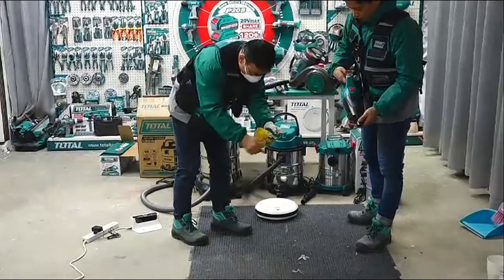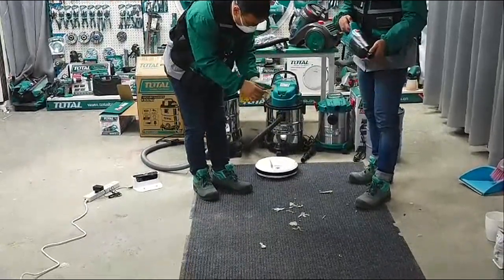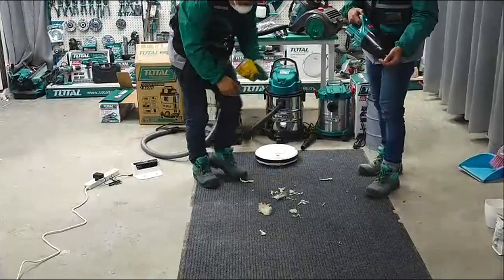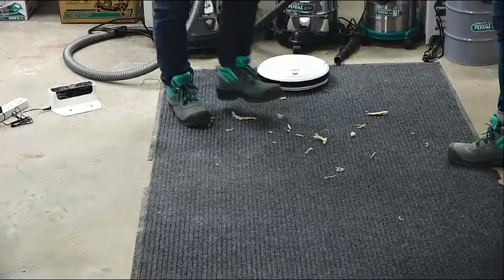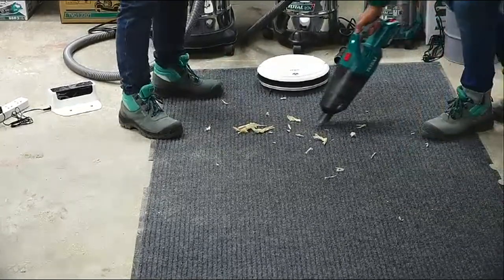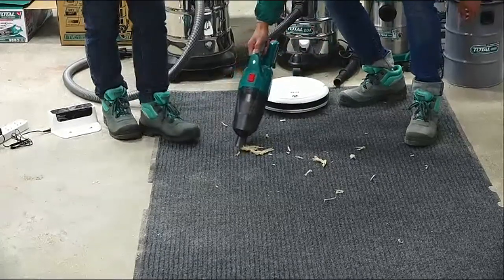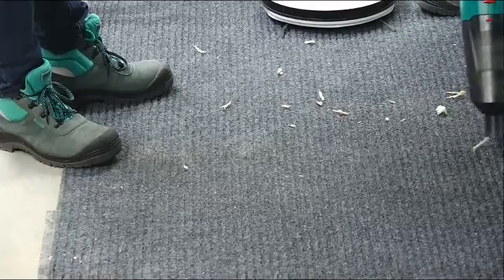Small and big. Yes. In soft working mode, it can work. Of course. Okay, let's try. Don't stop. Okay. Now it's soft working mode. Yeah, it's soft working mode.